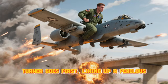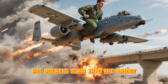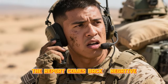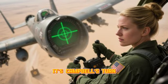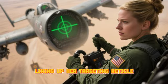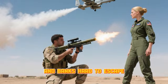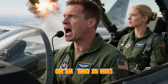Turner goes first, lining up a perilous head-on attack through smoke and fire. His rockets slam into the bridge superstructure. But again, the report comes back negative. Rockets impacted the surface. Didn't go in. It's Campbell's turn. She dives in, lining up her targeting reticle. As she fires her volley of rockets and banks hard to escape, an Iraqi soldier on the ground gets a lock.